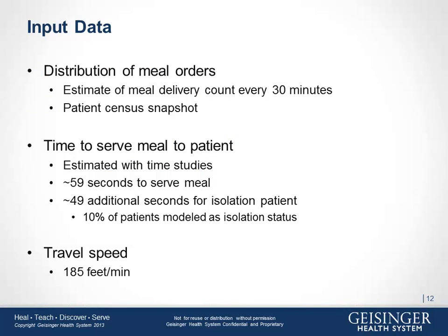As far as data that we needed to input, the distribution of meal orders, so through an external consultant, we were able to get estimates from a couple other hospitals who had transitioned to on-demand room service. They gave us that data in 30-minute buckets, and we adjusted it to our patient census. And then we actually had a couple of our engineers and interns go out and do time studies to understand the times that were spent.